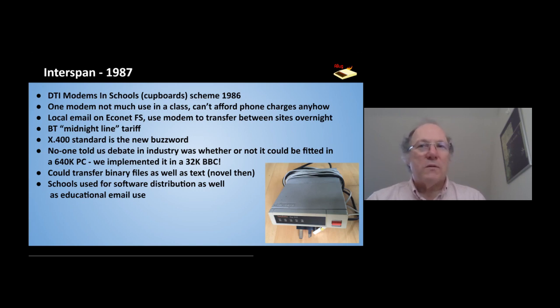And we thought, what can we use them for? Again, over a curry at the Curry Queen, we debated this. And we thought, well, suppose we do local email on the Econet, and then we use the modem to transfer between schools in a batch fashion, that will keep the phone charges down. In fact, I recently read about a special tariff BT offered, with a high standing charge, where you could then make as many calls as you like between midnight and 6 AM. So we did that, which provided email for as many pupils as they wanted to register in a school to any other school on the system.